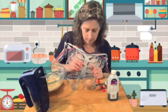Okay, mine's still a little bit lumpy because I think the butter was still a little bit hard from the fridge, even though I left it out a little bit to soften it. That's okay, it'll all work itself out. Let's move on to the next part. Next, we're gonna add our eggs and our vanilla.